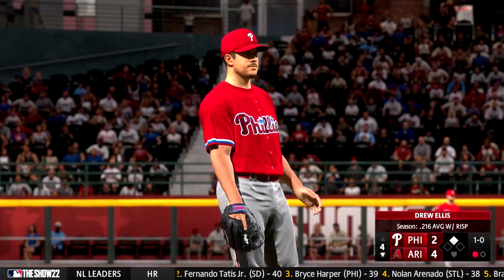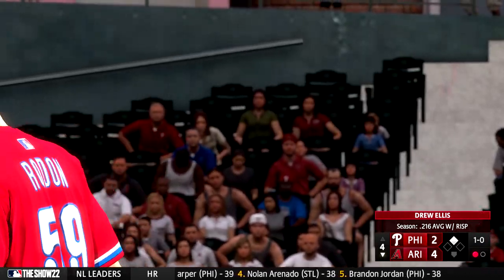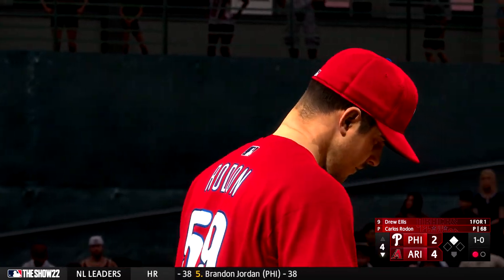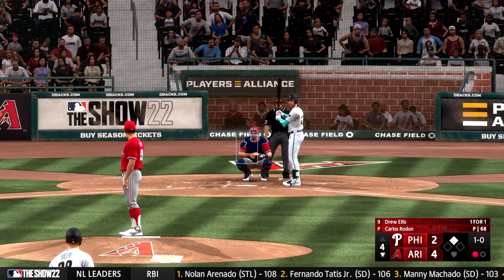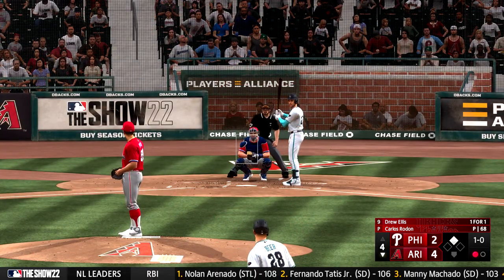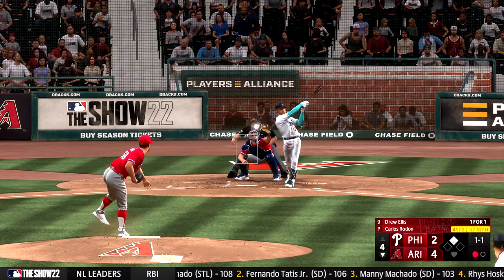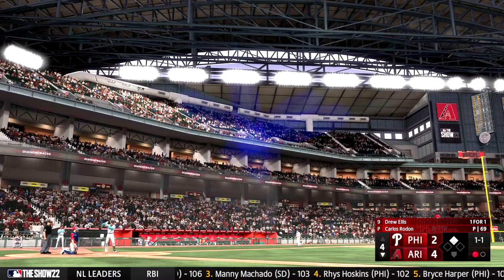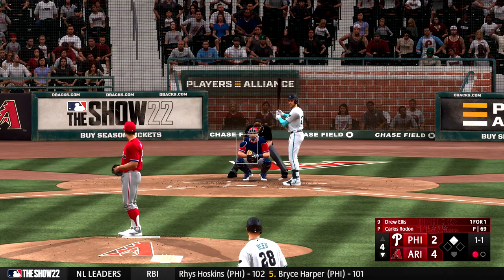First offering misses the mark. The lefty, 1-0, swings through that. They can live up in the zone all game if guys will chase it. That's just too much velocity. Hitter's got to look down in the zone.